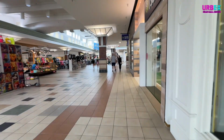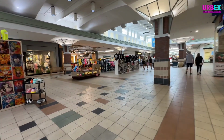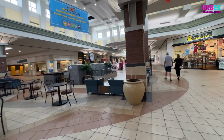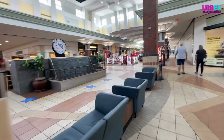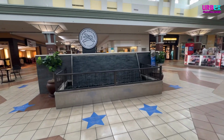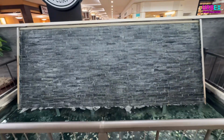And unfortunately, things for the mall really aren't improving because in 2023, Kohan Retail, yep, another investment group, had acquired the mall for $28.5 million. And of course, it's Kohan, and you know they won't invest anything into this mall. They're just going to drain it of all of its assets just to make a quick buck and then move on to the next property.